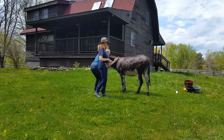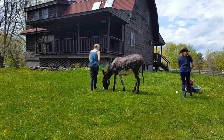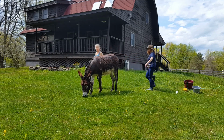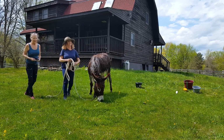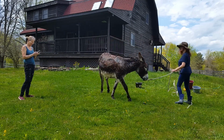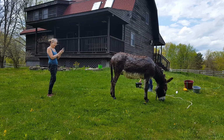So, first we'll start with the buckets. All right, let me get on this side. You don't even have to hold him. Well, let's see what happens. I'm going to take him and see what happens. That's the famous last words when dealing with a donkey. These are the things not to say. Let's see what happens. All right, I'm standing on the rope.